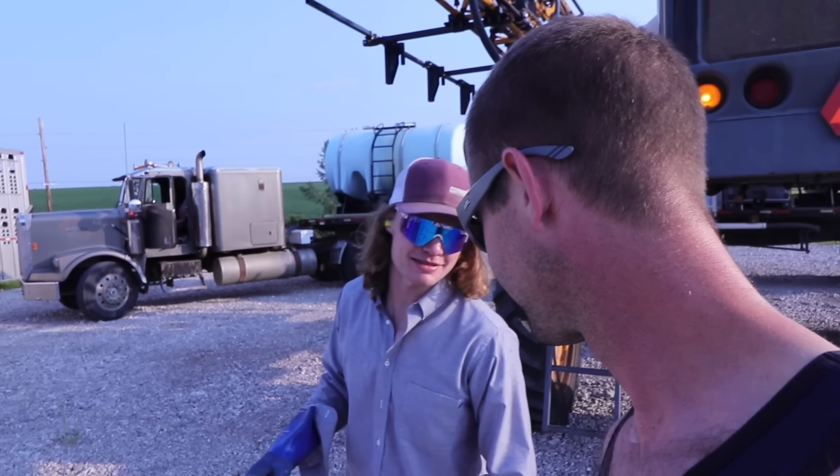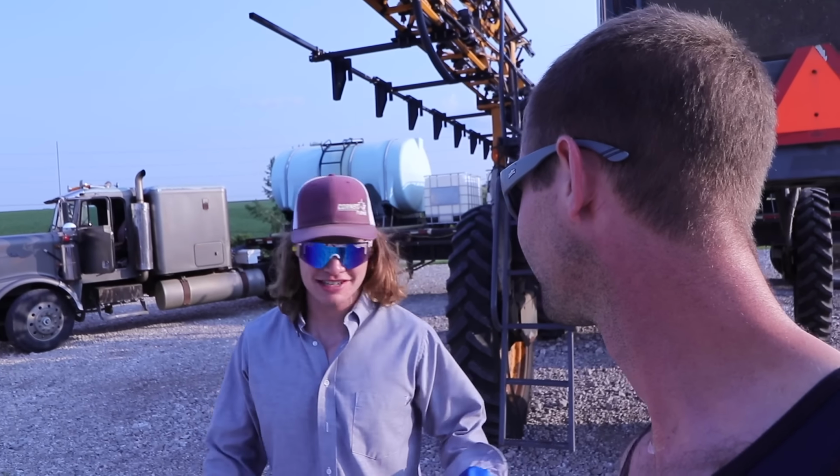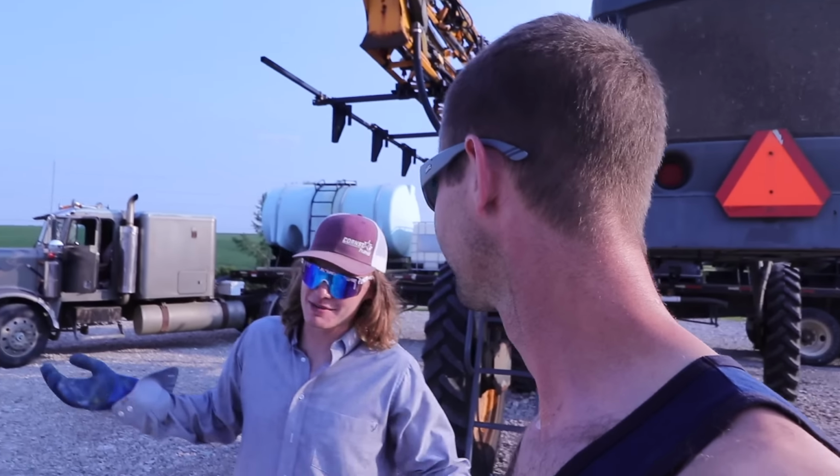We did a good job on these ones. Oh. It's just we're bad farmers in the sense we don't have a driveway we can get into the field with a semi, so.